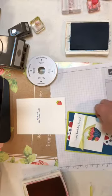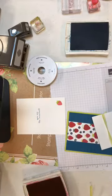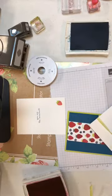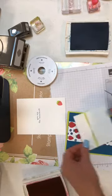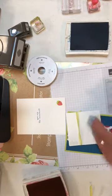I'm going to grab my regular dimensionals, and I'm going to put those on the back side so it puffs it up. I like 3D items, and I use a lot of dimensionals, and hopefully you can see that. Oh, there you go. So I'm putting the dimensionals in here.